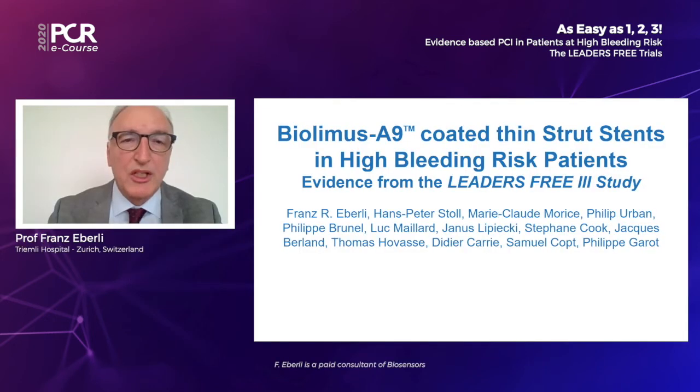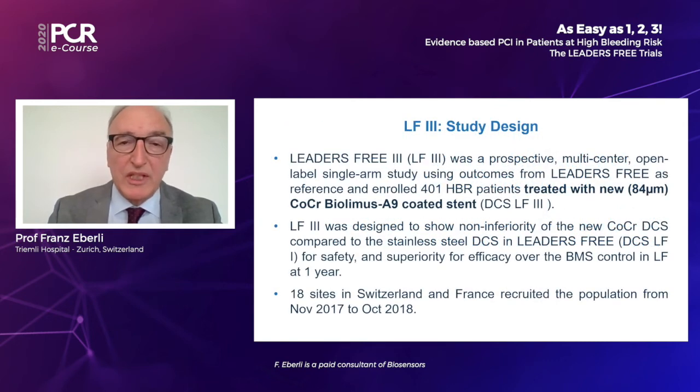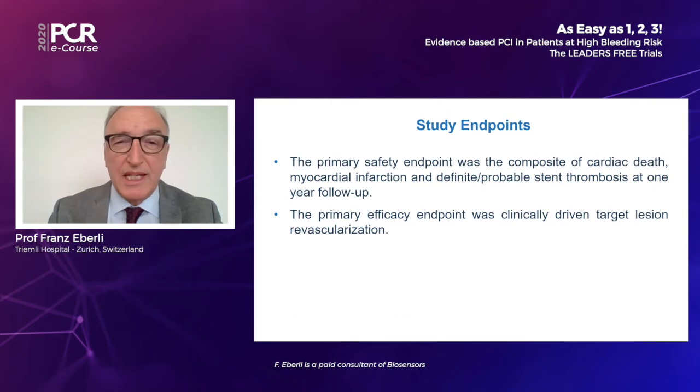On behalf of the LEADERS-FREE investigators, it's my pleasure to present to you the LEADERS-FREE 3 trial results. This trial was designed to evaluate the new 83 micron cobalt chromium Biolimus A9 coated stent. It was compared to the LEADERS-FREE trial. There are two groups, the drug coated stent of LEADERS-FREE and the bare metal stent of LEADERS-FREE, and it was conducted in Switzerland and France. The primary safety endpoints and the primary efficacy endpoints were the same as in the LEADERS-FREE trial.